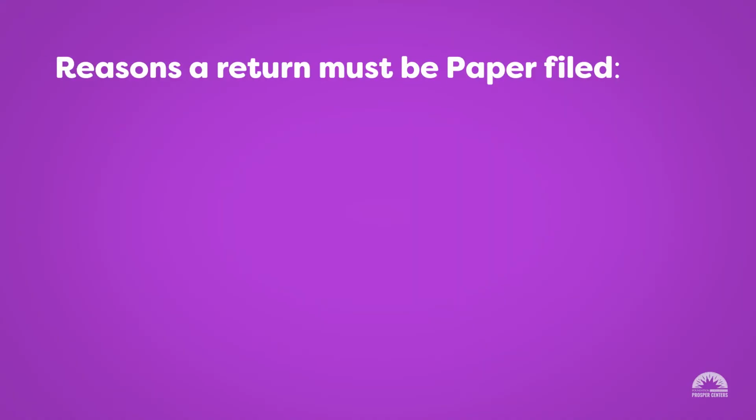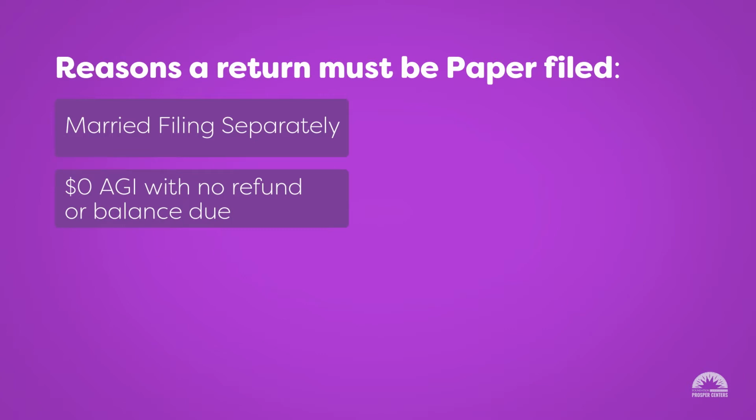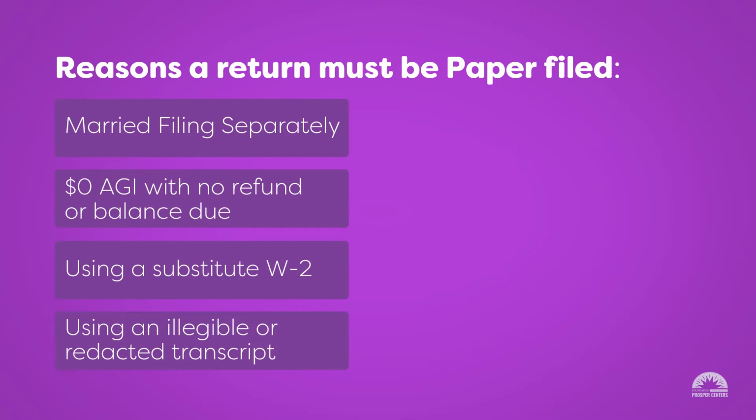Some special situations where a tax return has to be completed as a paper tax return are when a tax return is being prepared as married filing separately, or MFS. The tax return has a zero adjusted gross income with no refund or no balance due. When filing a tax return with a substitute W-2. When a transcript is being provided and the company name, EIN, and address is not legible or has been redacted.